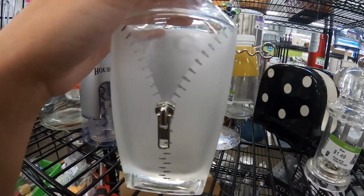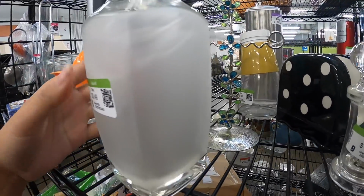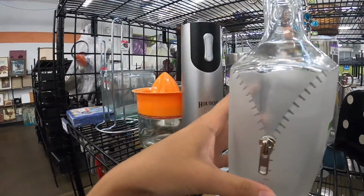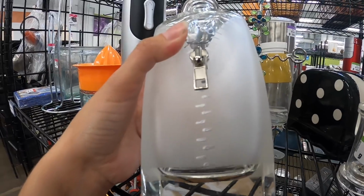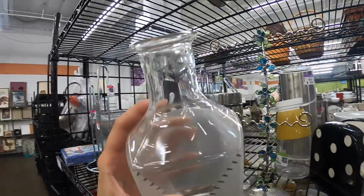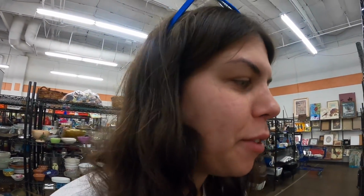This is pretty cool. I don't know what brand of whatever this could have been from, or did someone make that? Interesting. Makes me think of Sally from Nightmare Before Christmas. So therefore I like it.